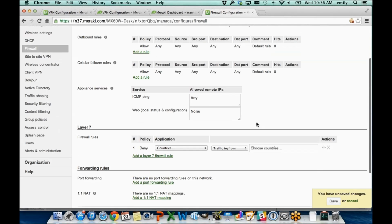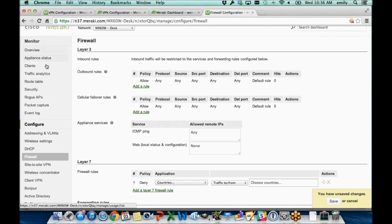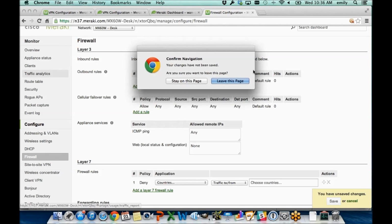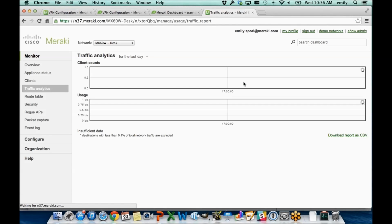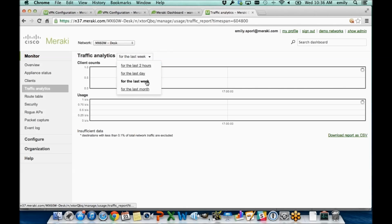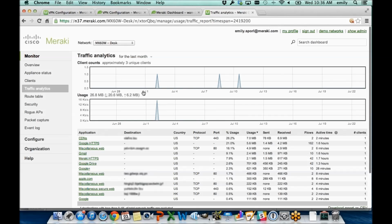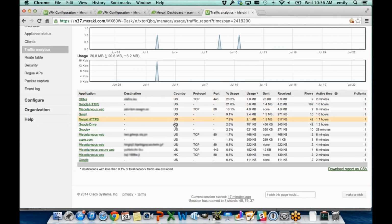Go in, set this up, and then what you can do is actually come in and view in your traffic analytics page, which will hopefully populate. Let me look for the last week, see if we have any traffic. Again, these are engineering machines here, so we may not. Here we go. So in the last month, we've had a couple of different traffic flows, and I think this is probably Hong Kong, if I had to guess.